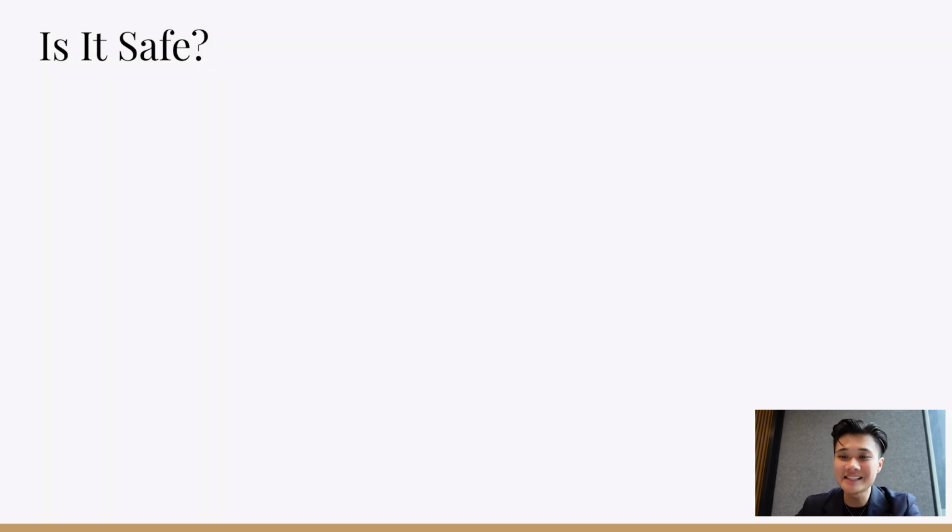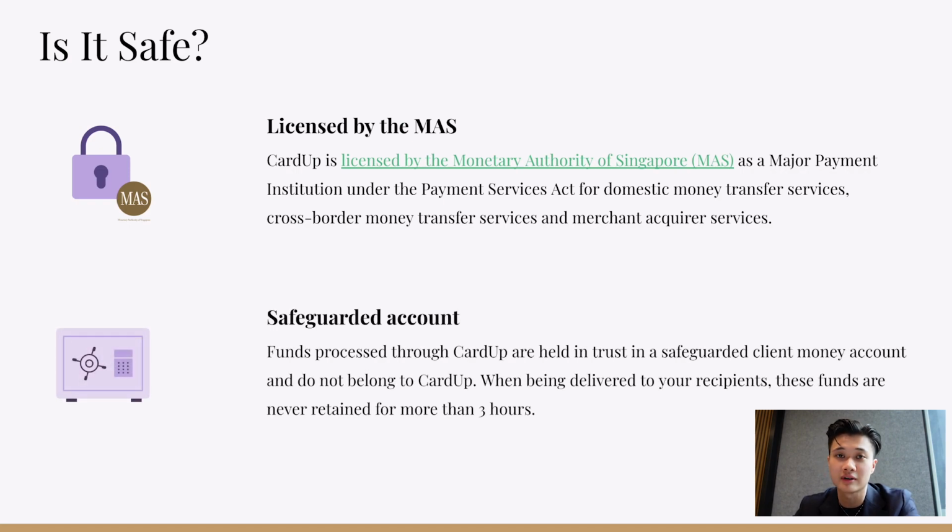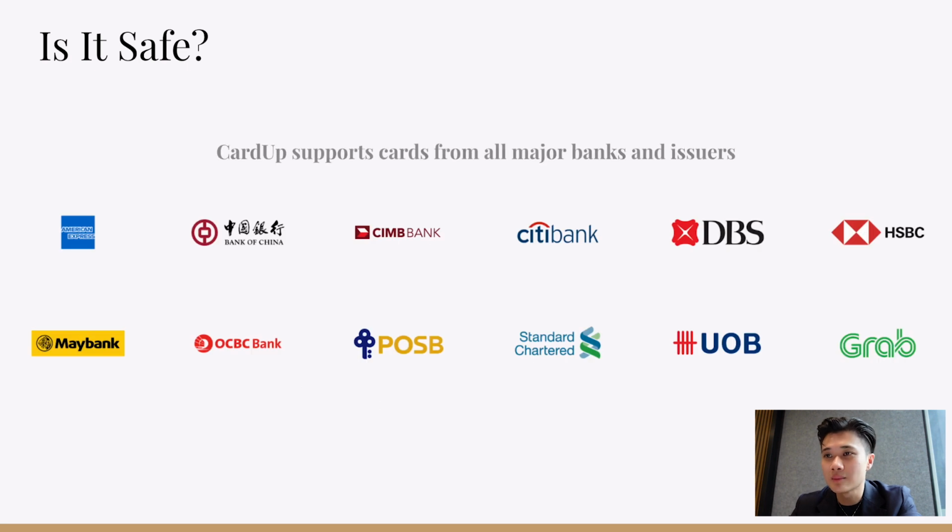Okay, next, is it safe? Well, CardUp was founded in 2015, so it's been around for 8 years already. It's also licensed by MAS, so it's relatively safe, and they never ever hold funds processed via CardUp for more than 3 hours. Okay, so these are also some of the banks and issuers that CardUp supports. Just leave it here for your referencing. You can find this on their website as well.